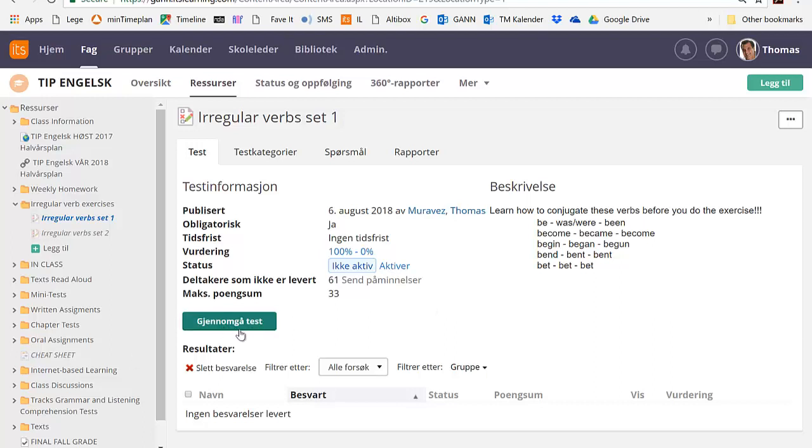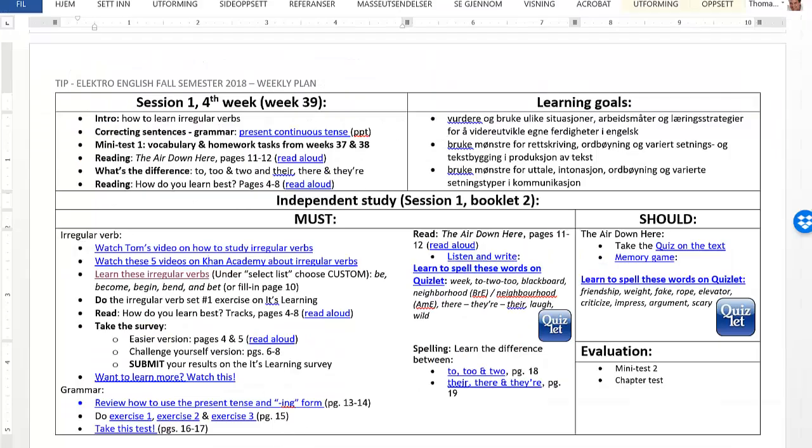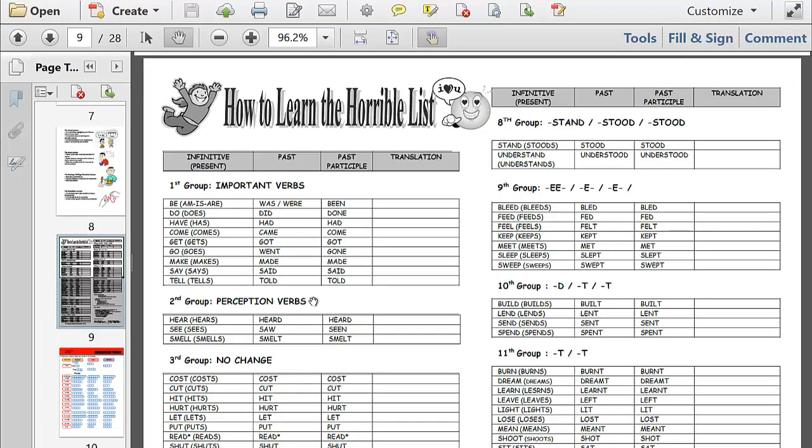And then when you start the test, you'll have to pick, first of all, the right form of the verb, and then you'll have to write in the right form of the verb as well afterwards. Okay, but you know what's a really helpful thing? On the workbook, I have given you this on page 9, this how to learn the horrible list. And it's probably a good idea now already to group these verbs into patterns of how they are conjugated.